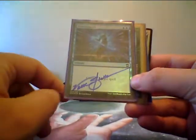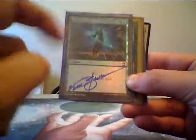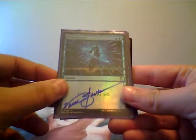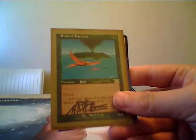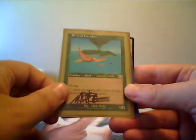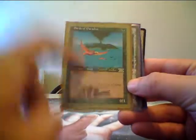Counterspell by Zach Stella. Got this signed by him. I was so happy when Counterspell got this new reprint, so we're good. We're at 21 minutes, so I'm going to keep this going. This is Mark Poole signing Birds of Paradise. I'm really happy to have this.